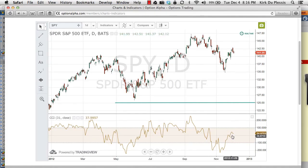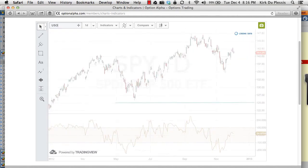So I think we're starting to get a very good signal here. We've had strong movements off the bottom. This is stuff that we haven't seen in about a month or so. So again, I think the stage is set to have a nice continuous rally here throughout the end of the year and into the beginning of January, which is why I do like this position despite the fact that the VIX is so low.